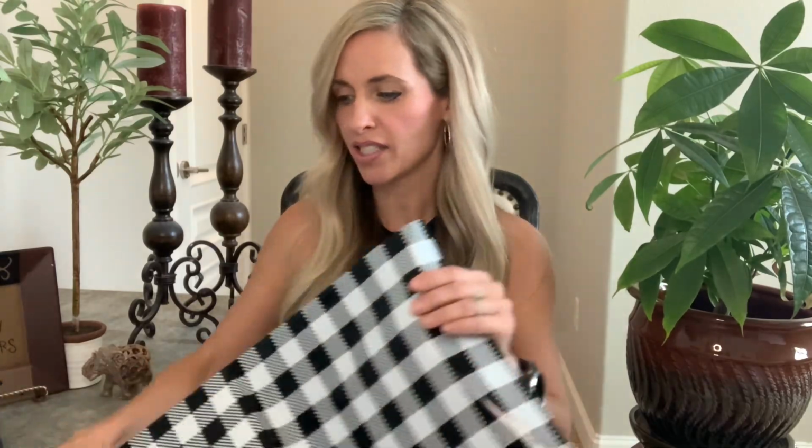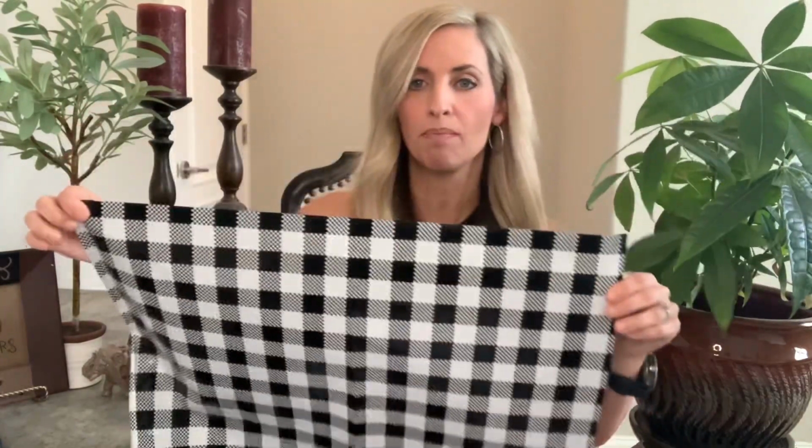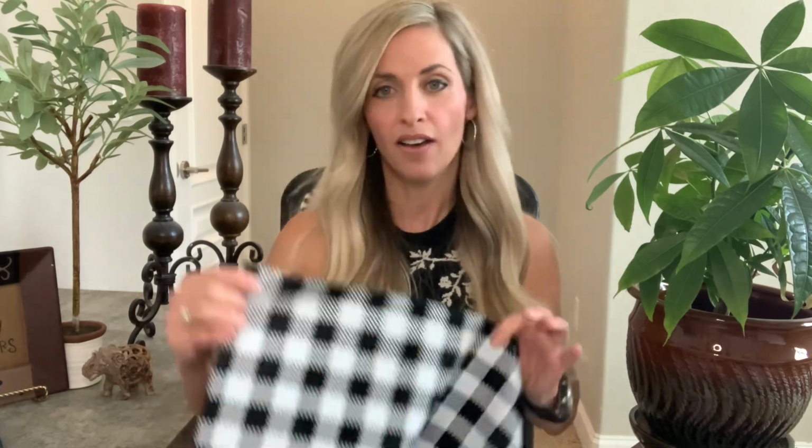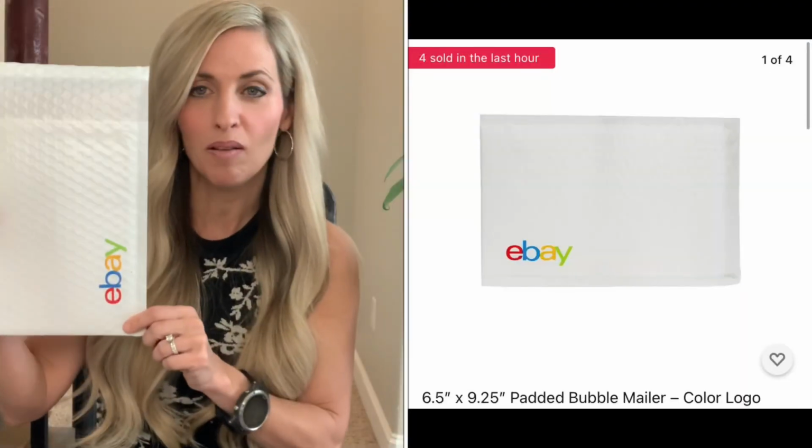Then I also get a few really big, these are 19 by 24s, and have them on hand so that if it is an item that is bigger, I will be prepared if I don't want to have to use a box, because sometimes using the box can weigh a lot and add to your postage quite a bit. So I like having a few really big Polymailers on hand. Then the next thing, I also have little bubble mailers.